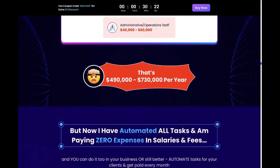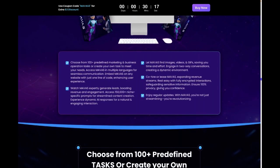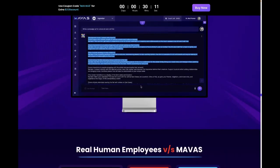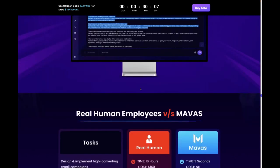Let's see where that comparison is. Let's see, I think it's here. It does so many things. It's insane. There's no reason none of you will hit 6 figures. All right, here's the comparison.